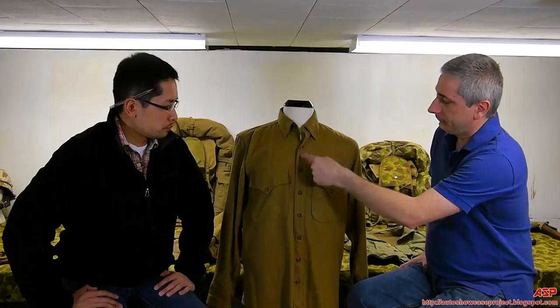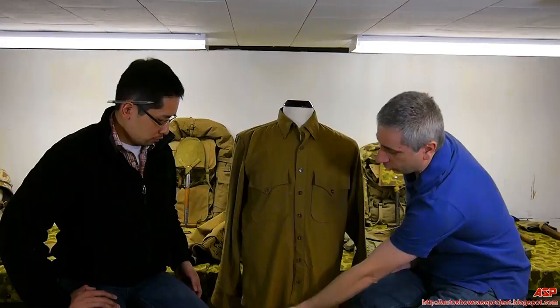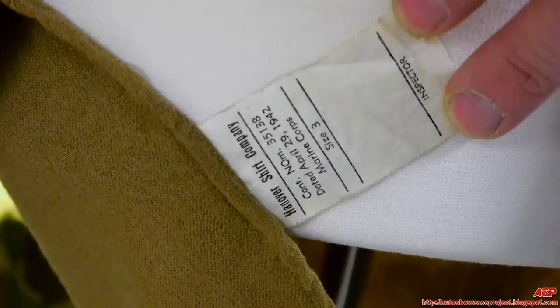It still has the pointed pocket flaps, plastic buttons, the cotton strip to sew the buttons to, buttoned cuffs, and a Marine Corps contract tag, which Chris will show in detail later. And again, made of wool. It's actually quite comfortable, even for wool.